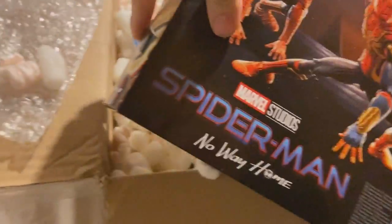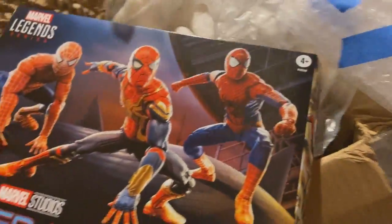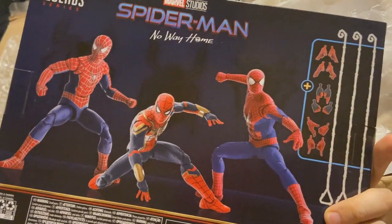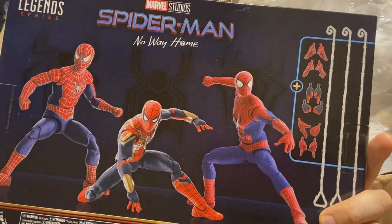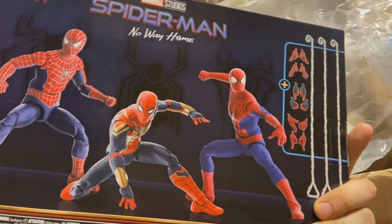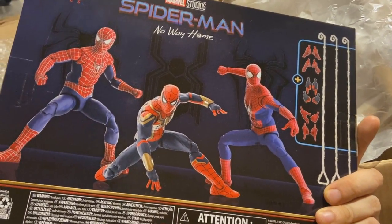Okay. So here is the main cause for this entire thing. The No Way Home 3-pack. And honestly, I'm just gonna sell all these figures. I might grab the extra hands just to complete my own figures, but this turned out to be mostly a waste of time.